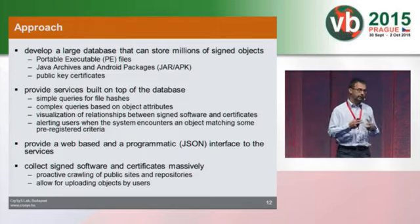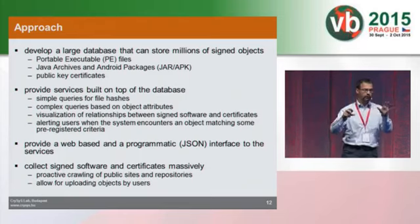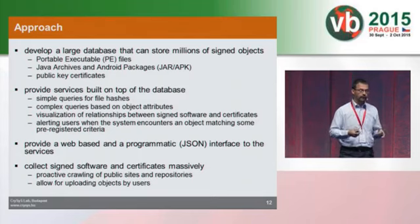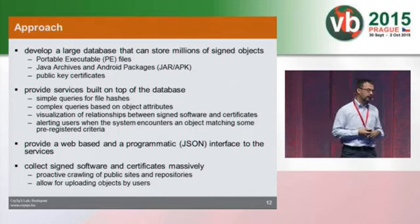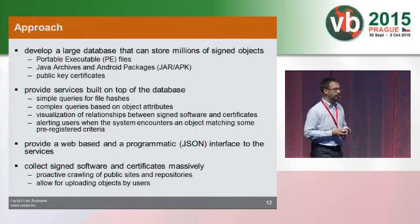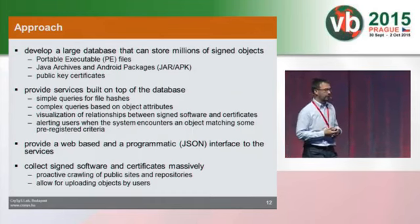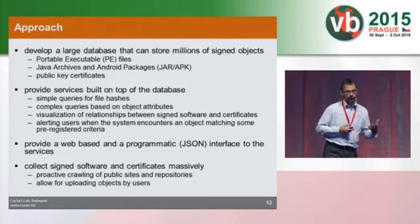We also visualize the relationship of different objects in our database, so users can better understand who signed what and how all these certificates and software are related. And we have also an alert service by which we can alert users when the system encounters an object matching some alarm trigger. We provide a web-based and a programmatic interface to these services.